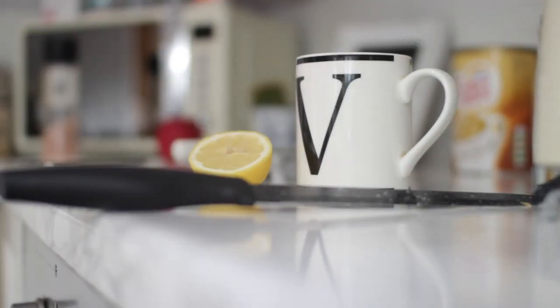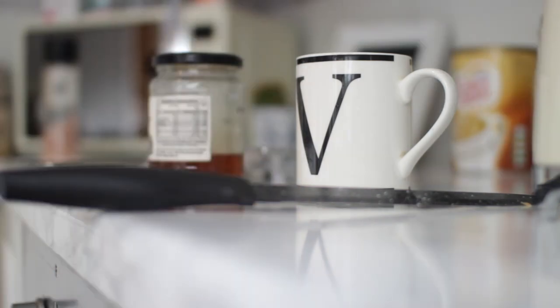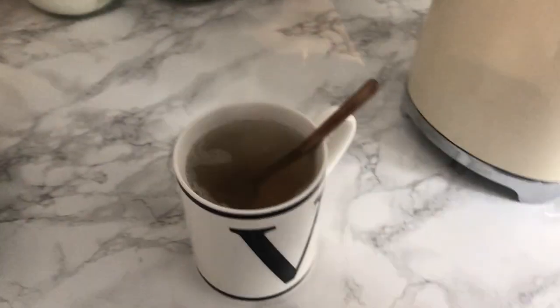I'm just making lemon and honey and hot water because it's supposed to help with digestion. And also, sorry if you can hear the washing machine in the background.